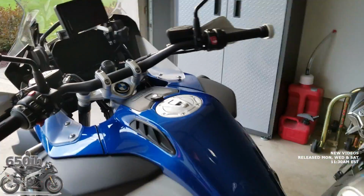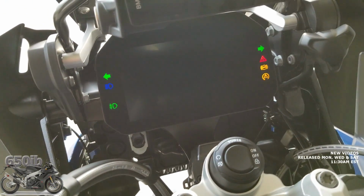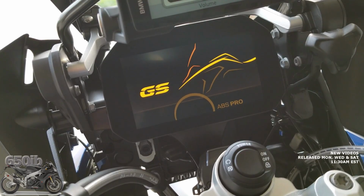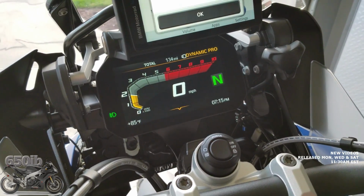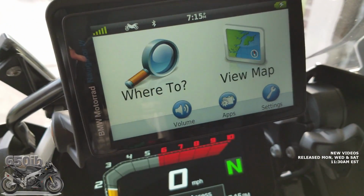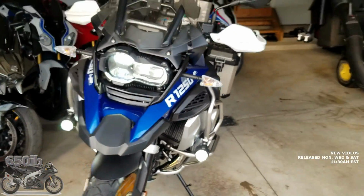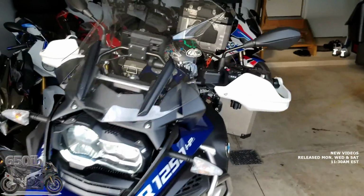And in contrast, let's hear how this sounds at startup. This one has keyless go. And that was the silhouette of the GS. Very, very different. All right, enough goofing off. Let's go!